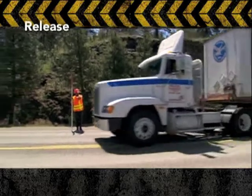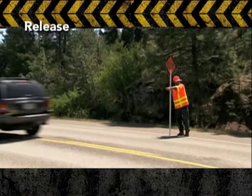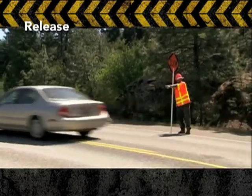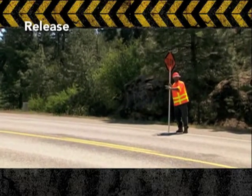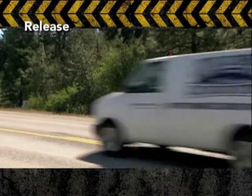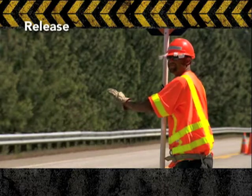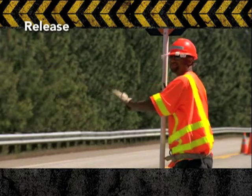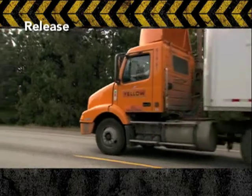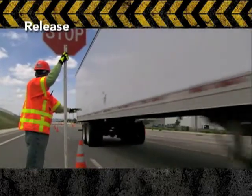To release traffic, return to the shoulder. Give the entire lane width to the vehicles. Then turn the slow paddle face toward oncoming traffic. Make a clear, sweeping motion with your left arm for motorists to proceed. That speed of motion should correspond to the desired speed of traffic. To alert or slow vehicles as they approach or pass, extend your arm and motion up and down with your palm down. Be cautious of wider and longer trucks and buses, which may need more room to change lanes.